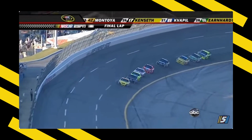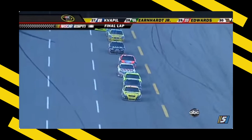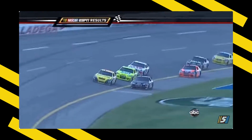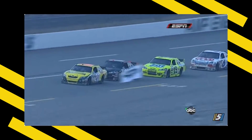On that restart, Smith goes high to try and make a pass on Stewart, but Stewart goes to block. Then Smith goes low and gets his nose to the quarter panel of the number 20, and yet again, Stewart goes to block, forcing Smith down on the track. With that, the 01's left side tires go below that yellow line.